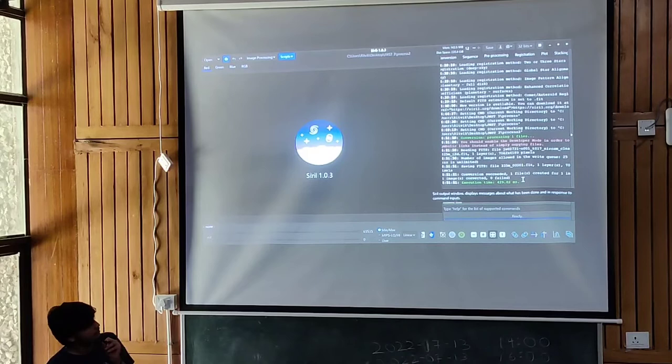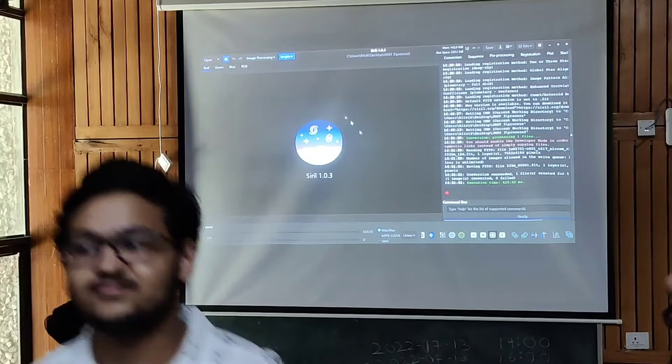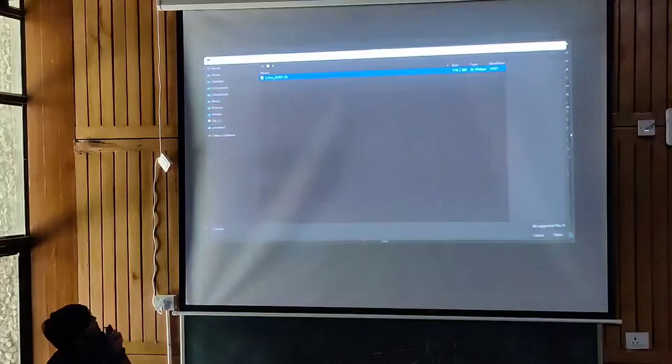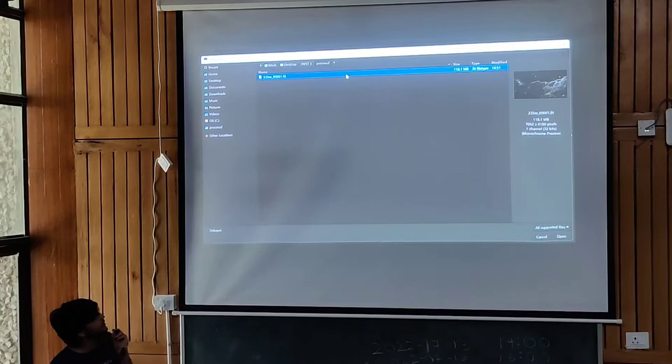Okay, did everyone convert the first filter? Anyone has a problem, raise your hand. Okay. So now I'd like you to press on open. Now we want to open our filter into the software. As I told you, now that we loaded our first filter into this, it got saved into your process filter. So that makes everything simpler. So it loaded your first image into Siril. You can click on it and press open.